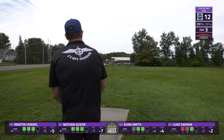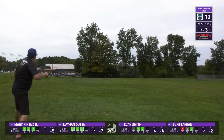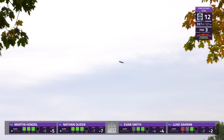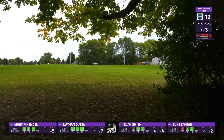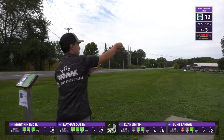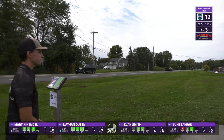Nathan going just a bit long on the left side of the basket. He's going to have an obstructed putt for his birdie. Yeah, someone who's thrown in that baseball field, it really does look far away when you're watching it on camera. It comes up quick, though. Martin with his Halo Wraith that he throws a whole bunch over there on the left side of the basket alongside Nathan, but with a more open look.